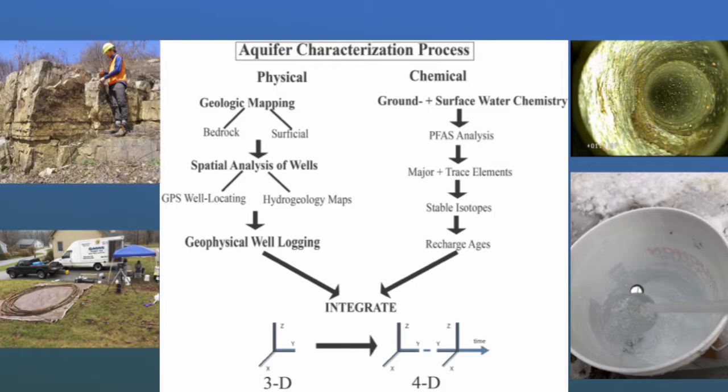And then one thing, and I'm going to kind of end with this, just showing you a few examples of geophysical well logging, where you're lowering very expensive tools down wells one at a time and getting a huge amount of information about each well. I'll show you an example of that. So this talk is really going to concentrate on the physical side, mostly the geologic mapping, the spatial analysis of wells, and I'll just touch on geophysical well logging.